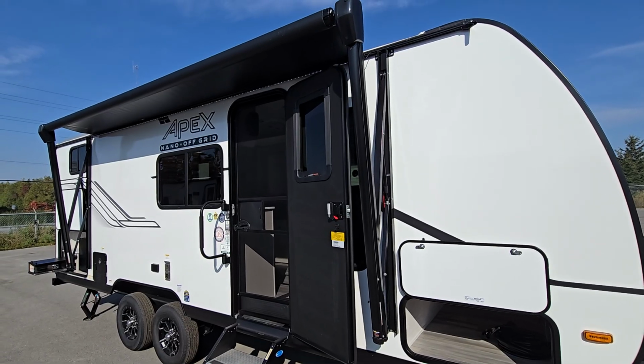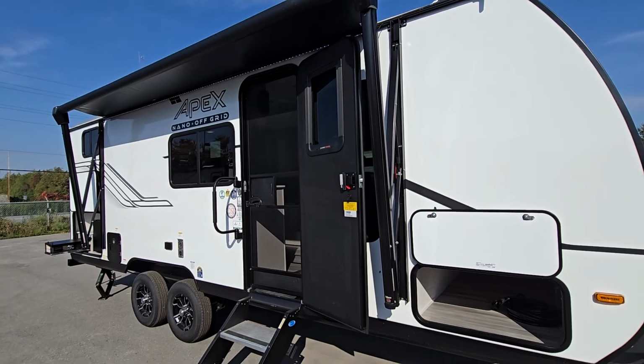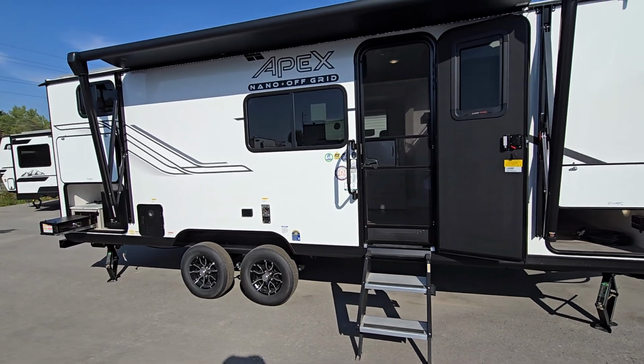So our awning, which is great, will run right from that front compartment and on the other side of the door, right to the start of our outside kitchen here. So it gives you a huge shaded area. It's going to come out a full 8 feet. We are tandem axle here, so it really helps with the stability.